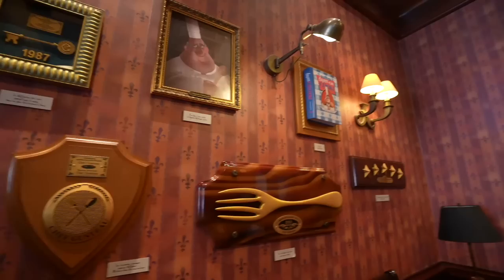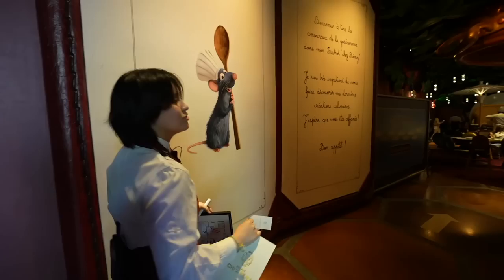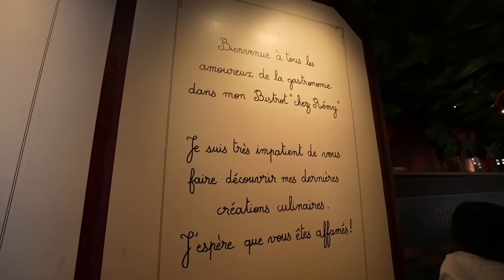This is definitely one of the most popular restaurants in this park, so reservations are full for today. So if you guys want to eat here for yourself, I definitely recommend you book prior online or on your My Disneyland Experience app. Fortunately for me, I was able to actually get a spot just because I'm a person of one today. Aww, I love that. Little message from Remy himself. Bon appetit. Wow.